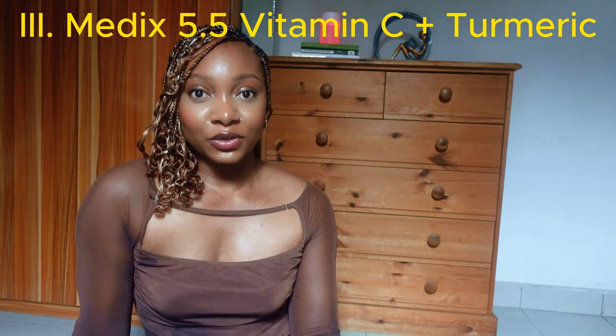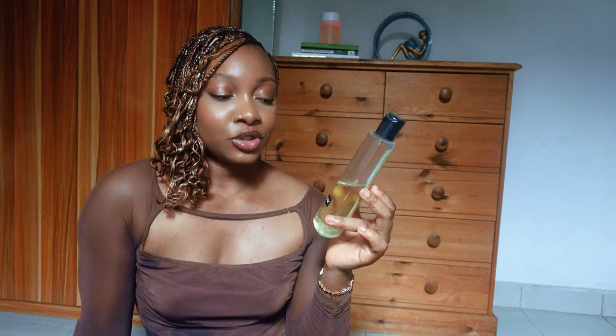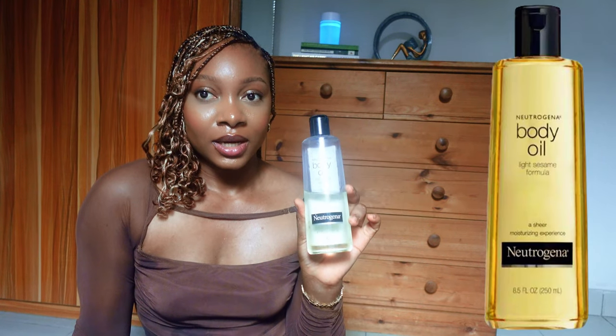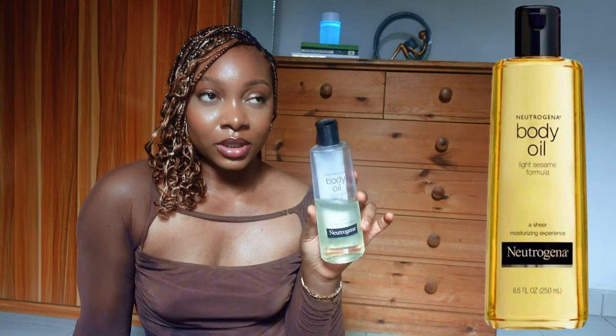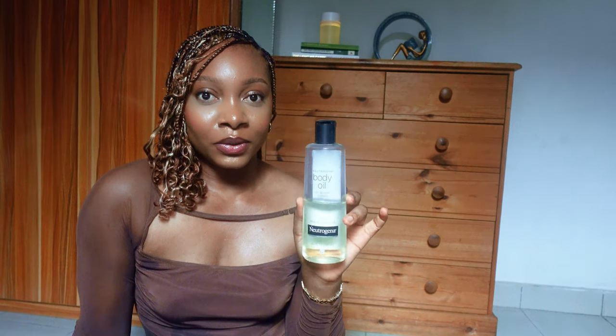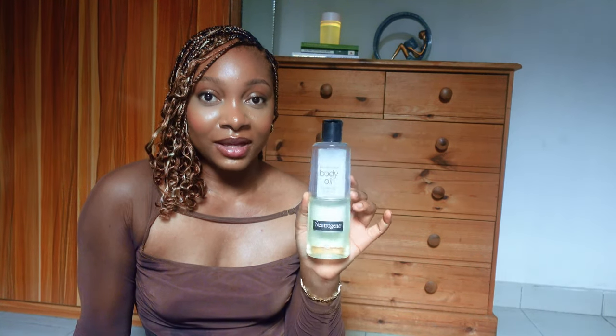Now, as a bonus, I'm going to show you guys the body oil that I use, and it's none other than this one. This is the Neutrogena body oil, light sesame formula. I'm not really sure that I like the smell of this, but it's what I have and I use it. Let me know if you guys want to see a review on body oils so that I can make that video for you. But essentially, that's all that I have for the video.